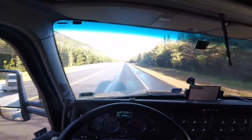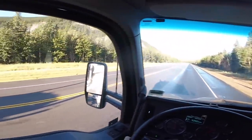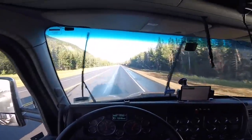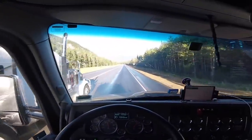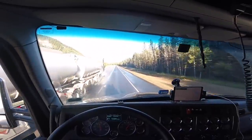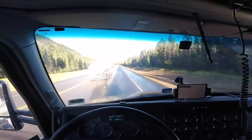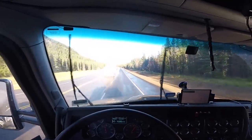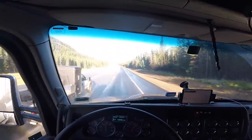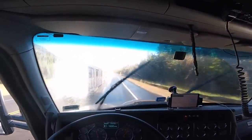And this K-Whopper is dying to pass me. And this white K-Whopper, he passed me on the way to Hinton. And now he's passing me again. So he's a very fast driver. But he's passing me multiple times. What is that telling you? I'm pretty sure it's the same guy. Yeah, it was a double tanker.